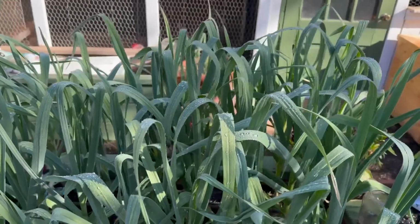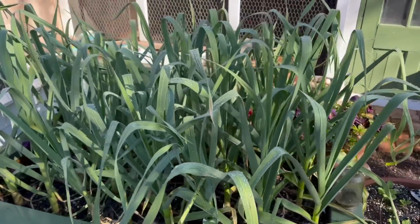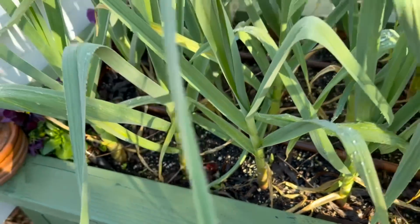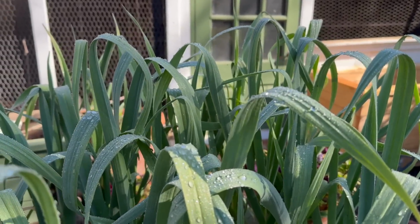And in case you haven't seen the update on the garlic, they are absolutely massive. Hopefully I'll get to harvest these pretty soon. Look at the stalks on these. That's gonna be so exciting. I just love coming out these mornings. It's so pretty. Also, my strawberries have really started to wake up. It's been just a short period of time and they've really started to take off, so that's super exciting.